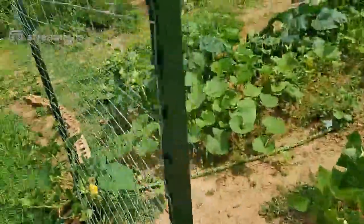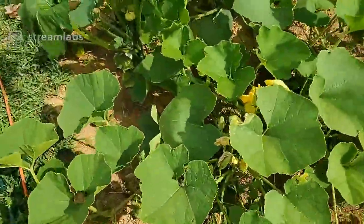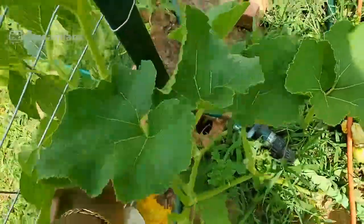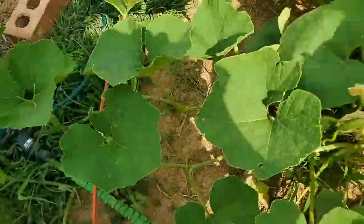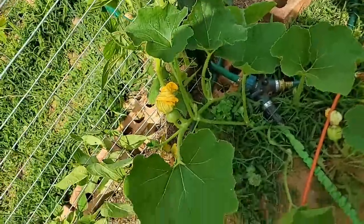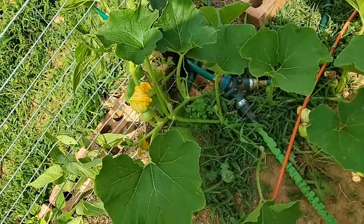So anyway, this butternut squash, obviously it's looking for a place to trellis. Look at it. It's climbing my trellis. It came across the path and found the trellis. How did it know that a trellis is over here? I absolutely have no idea.